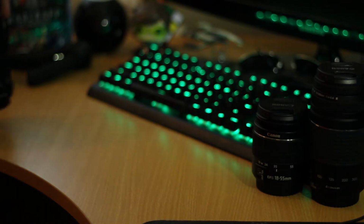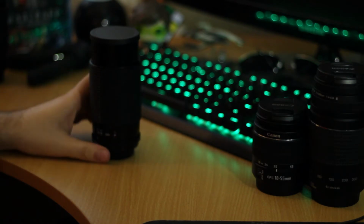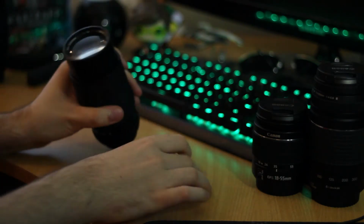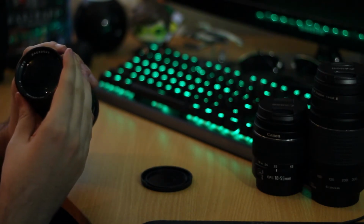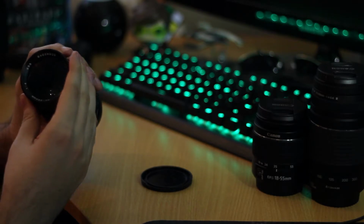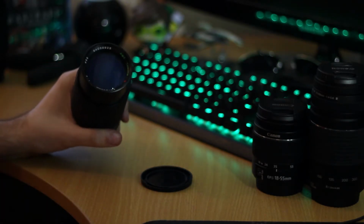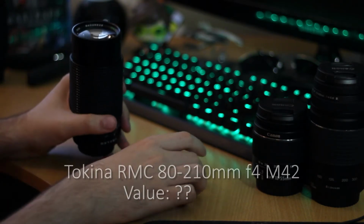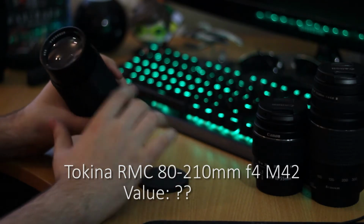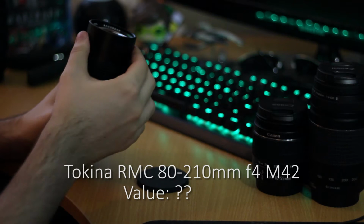So that leaves us with just two lenses. We'll start with this one. We'll leave the best till last. This is another knockoff, I believe. I've never heard of the company behind it. It is a RMC Tokina. Tokina, I believe, is how it's pronounced. The paralysis of getting it wrong just stops me from having a crack at it.